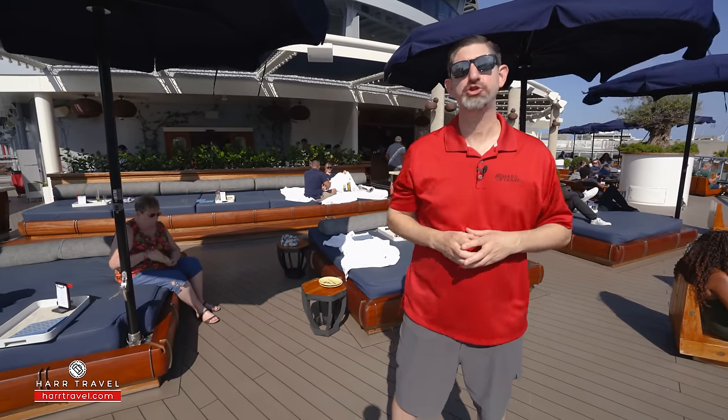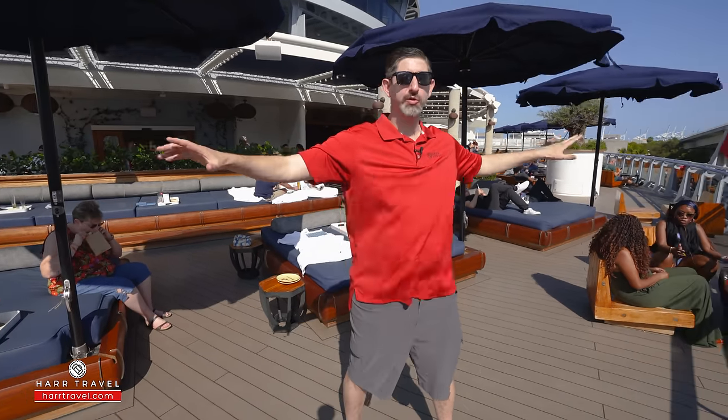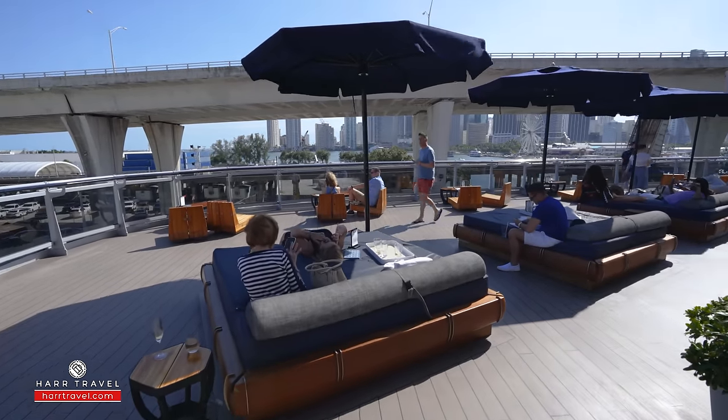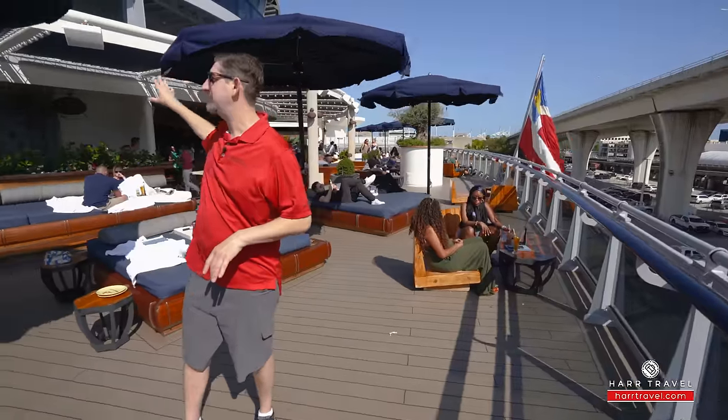Now at the very aft of the ship, you have one of my favorite spots on any cruise ship in the world, and that's the Dockhouse Bar and Grill. It's an enormous amount of outdoor space, diverse seating. You've got small tables and chairs. You also have big loungers, day beds, and then you have some seating in the shade as well.